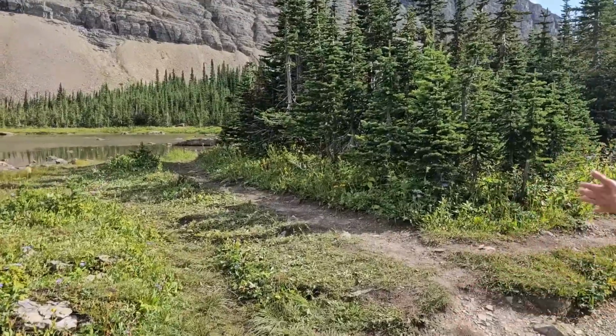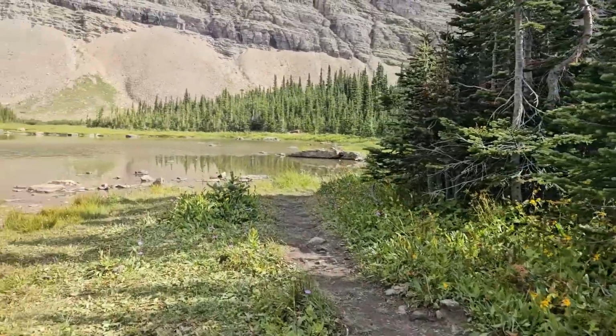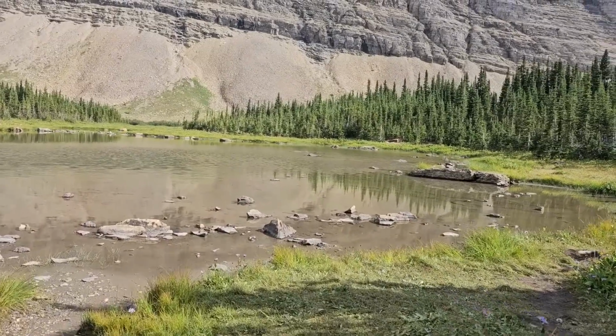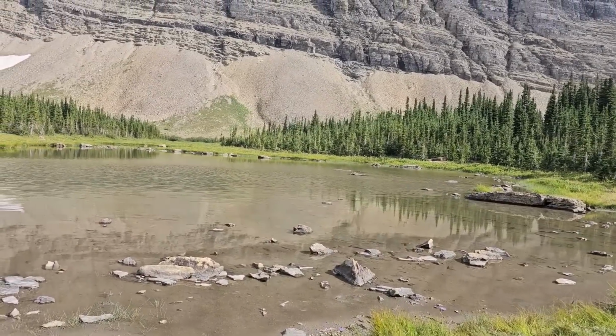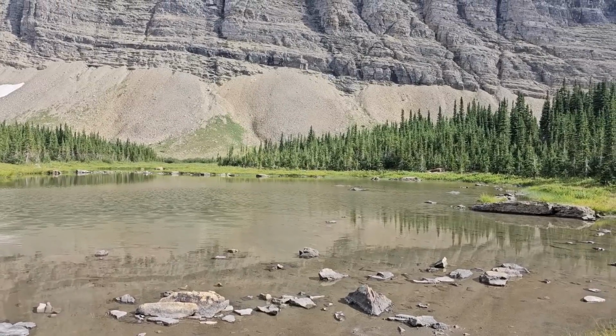Don't be scared of the bear. Be aware. Don't care. Where are you going? I don't know. I want to just look right here because it's beautiful. Wow. Boy, I just want to take a drink.